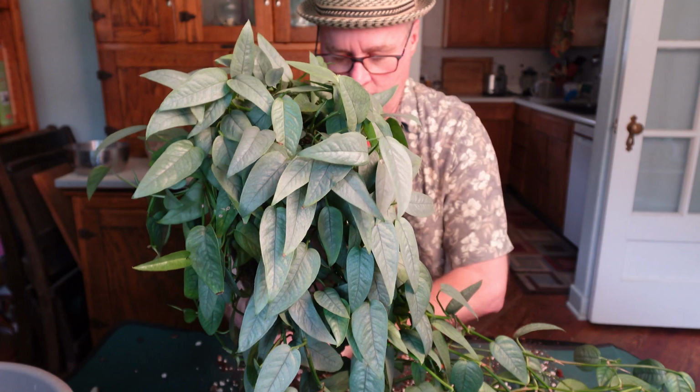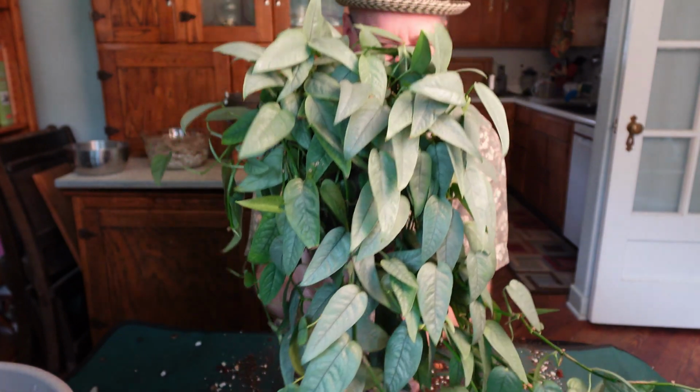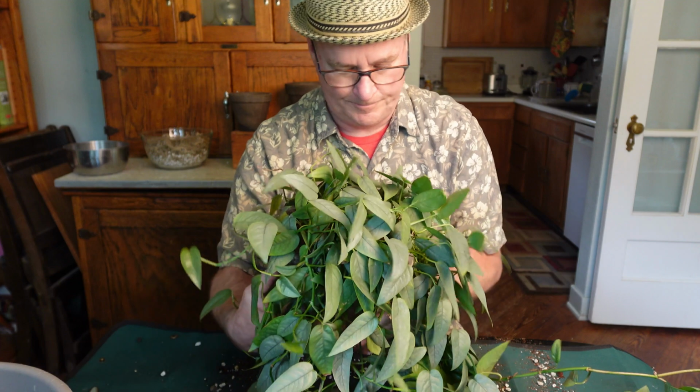I do not grow this, well, obviously this one's not on a moss pole. You can see that, but I don't have another one of these grown on a moss pole. I will never grow this on a moss pole. I do not like moss poles. There, I said it. Let the dislikes come in.